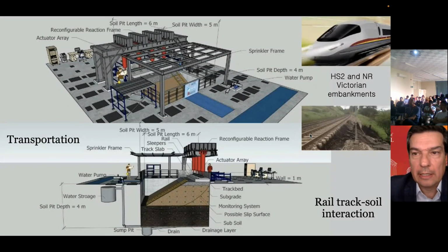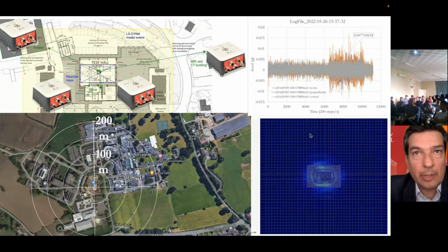We can test train railway soil interaction in a dynamic sense, which is also something very useful to do. That's not necessarily earthquake engineering, as I said. And we are also setting up our own instrumentation system and our own digital twin to be able to measure ground motions, accelerations within the laboratory and beyond.